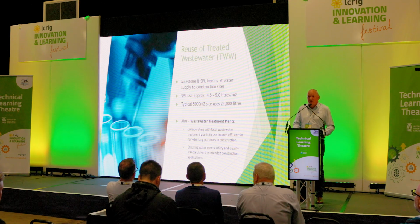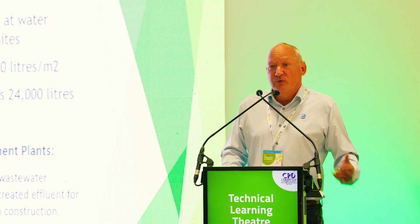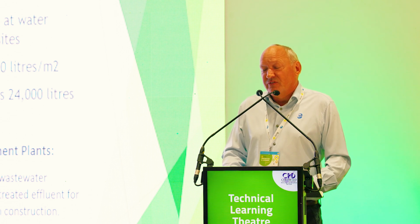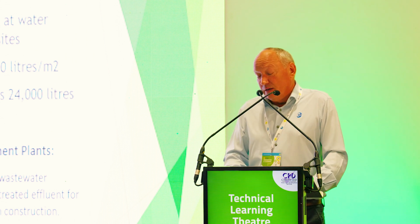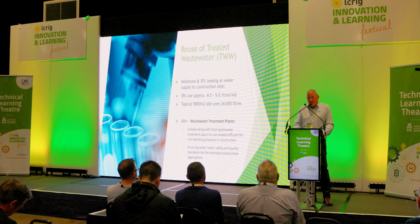Finally, just a couple of things we're looking at. So we've always talked about reuse of treated wastewater. It effectively enables our bowsers to fill up at water treatment plants. There's no reason for using potable water in construction, in my opinion, and we're hoping to make more use of this as it just makes sense.